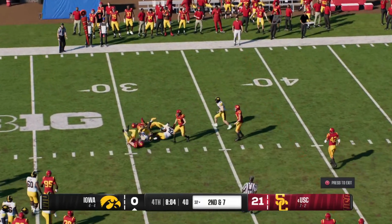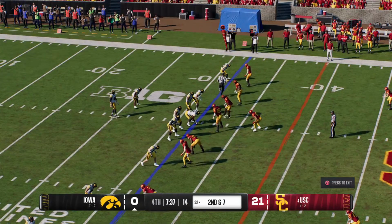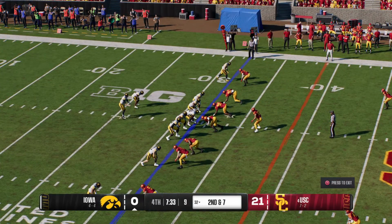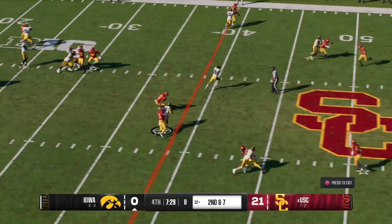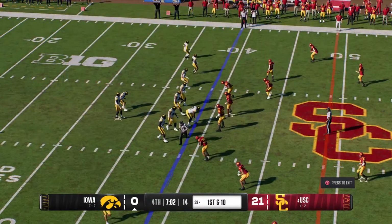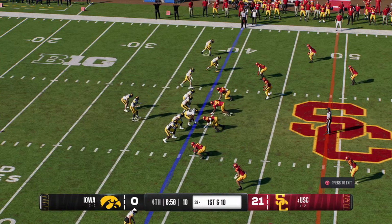It's complete to the left. And good coverage by the defense, just a short gain. Let's see what they've got on second down. He's looking to throw. Quickly complete. And the defense makes the immediate tackle, but he has enough for the first down. The Hawkeyes have their offense in high gear.